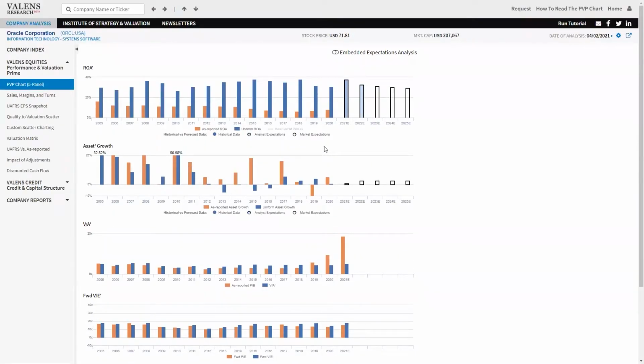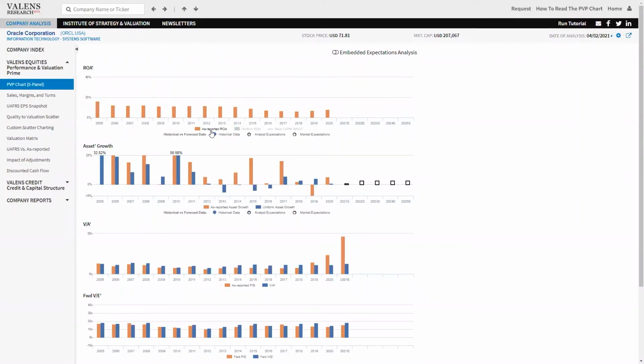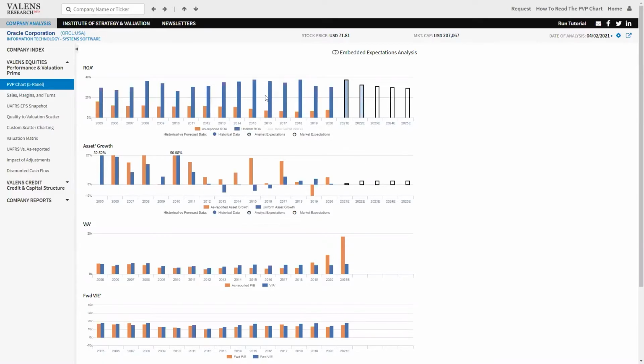And so we can see here first with Oracle, something jumps out immediately. And that is these orange bars, the distorted as reported metrics for Oracle, would tell you that Oracle is an 8% ROA business that's been declining over the last 8 years or so. In reality, when we use the uniform accounting data, what we can see is, while that decline isn't unreasonable, in reality, this company is a 30% ROA business. I mean, it is 4.5 times more profitable than the market realizes for people who are looking at distorted as reported metrics.